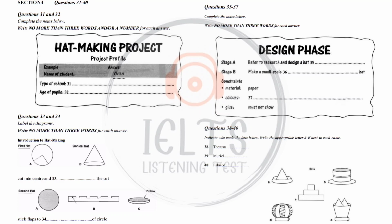Now you have some time to look at questions 35 to 40. Now listen and answer questions 35 to 40.